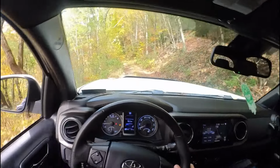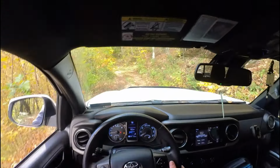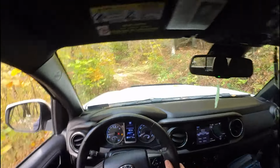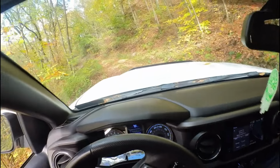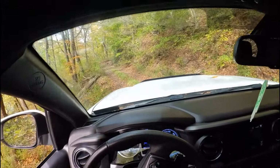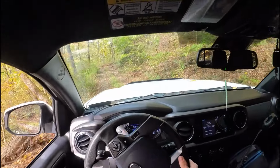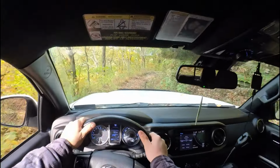On a difficulty rating, I'd say this is like a 2 out of 10, 3 out of 10. I mean, you don't want to bring your Honda Civic out here just because of some of the rocks you come up to and some of the ruts. Other than that, it's not bad. Figure I'd post a little video on it.